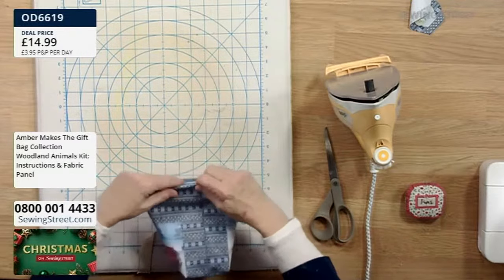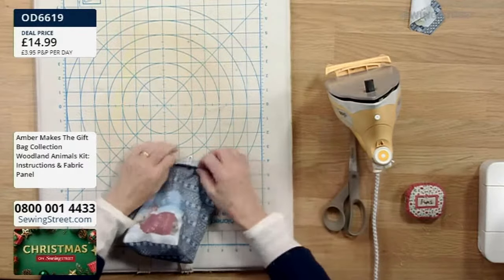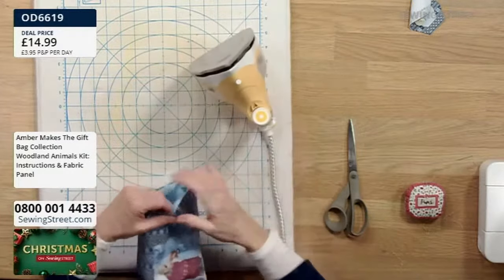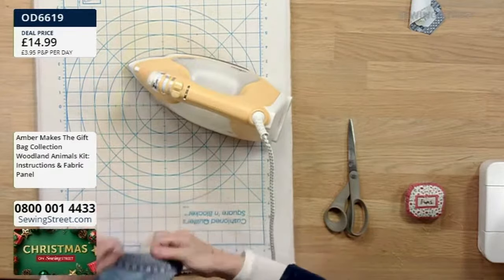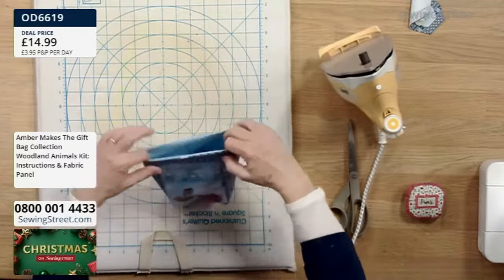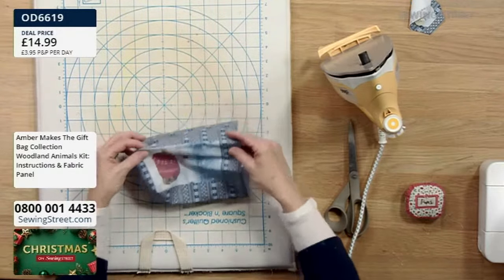So now this top seam needs to lie right on the edge, and because you've pressed that open, it will lie really easily. If you don't, you have to spend a little bit more time. But you can see that lies really easily on the edge. There we go. And then all you have to do is top stitch around the edge to finish it off. I'm not going to finish the whole bag, but what you do now is press it.